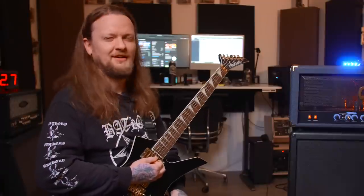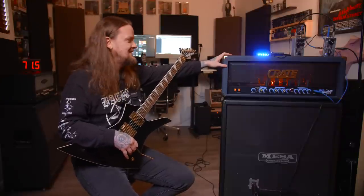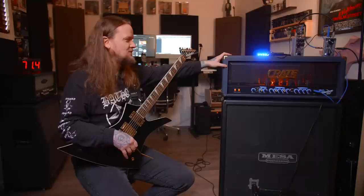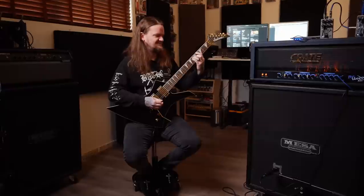Definitely better than my old 15-watt Crate combo amp. But because I was familiar with that brand and this was sort of their like flagship amp at the time, I always really wanted one, and I always really wanted to play one, and so it's really cool to finally be able to plug into one and play it and get super nostalgic about it. It's pretty awesome.